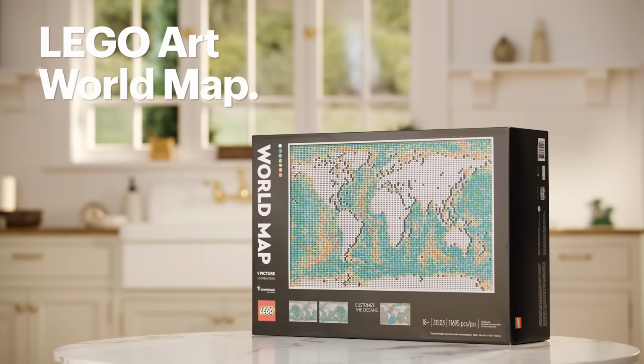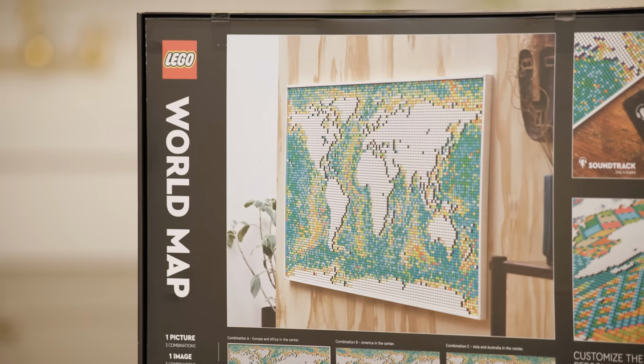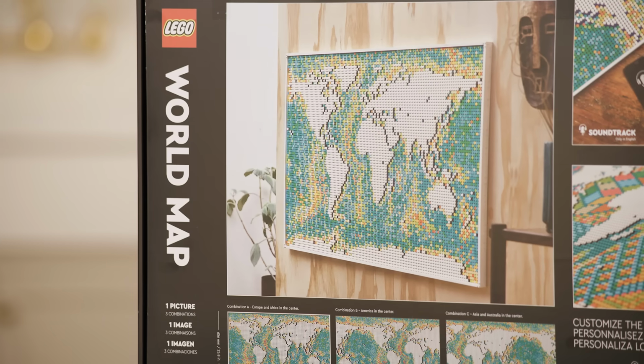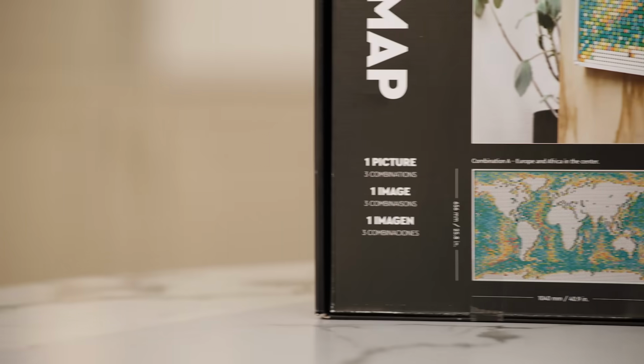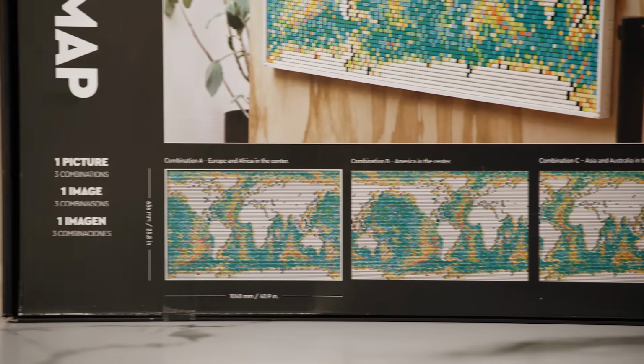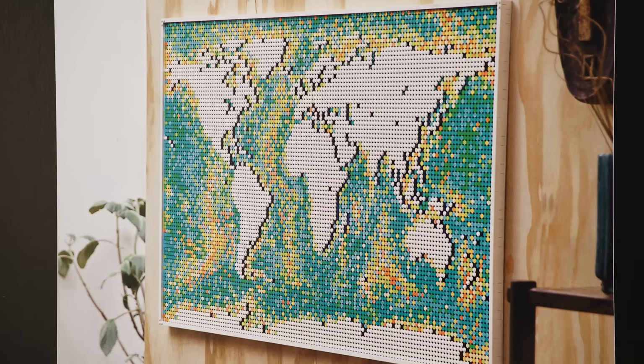And for our artsy families, the LEGO Art World Map is a dream come true. This is the largest LEGO set to date, with over 11,000 pieces. Imagine the hours of fun piecing together this intricate map. And the best part? Once you're done, it's a beautiful piece of art for your wall. Talk about a family project with a lasting impact.